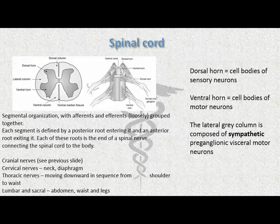So that's predominantly the actual somatic motor neurons, the ones responsible for muscle contractions. And then this region in the middle between them, which is the lateral gray column, is where most of the sympathetic nerves' cell bodies are going to be located. These are going to be sending outputs saying, make my heart beat faster because I have to run away from something scary.